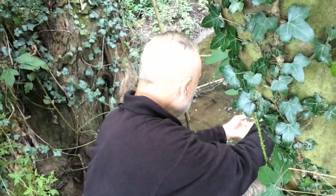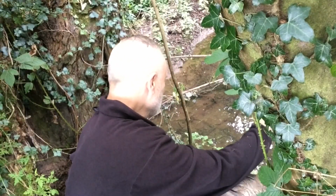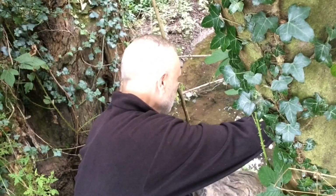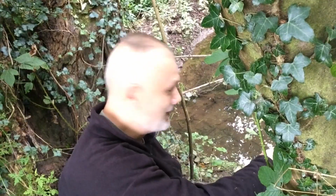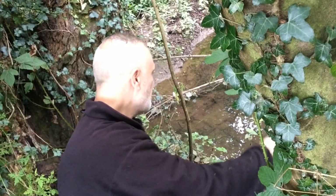Fantastic. How good was that? Perfection in miniature. Obviously it didn't take the hook, but it hung onto the maggot for dear life. As I lifted it from the water, it was still hanging on. Brilliant.